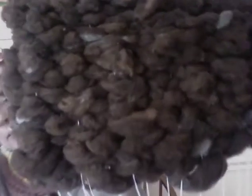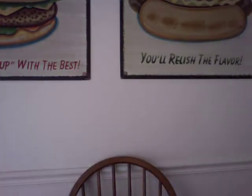Okay, so this is my first go at this. I don't know if you can see. I have carded my Problem Child Fleece, Rambouillet cross. I haven't carded all of it because this fleece is a jerk.